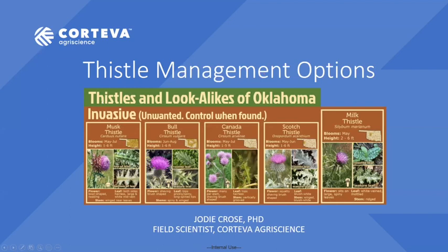I'm Jodie Crose. I work as a field scientist, so I work in research and development for Corteva Agroscience. We are a pesticide manufacturing company. I work specifically in range and pasture, so I don't really do anything related to agronomics, like wheat or corn. But I am a member of the Oklahoma Invasive Plant Council, and we all are here, I think, because we know that thistles are a big issue.